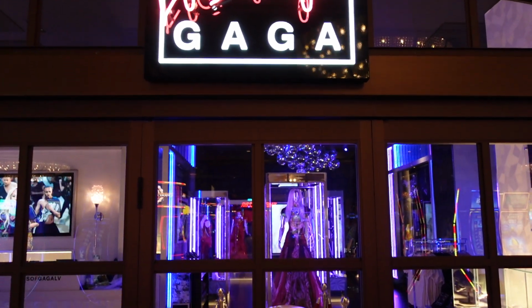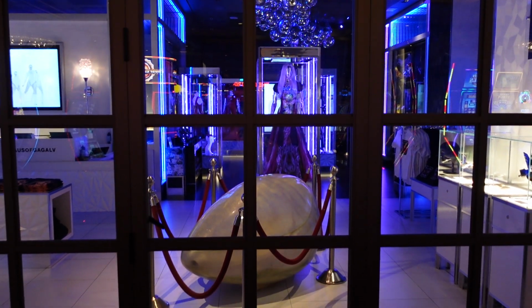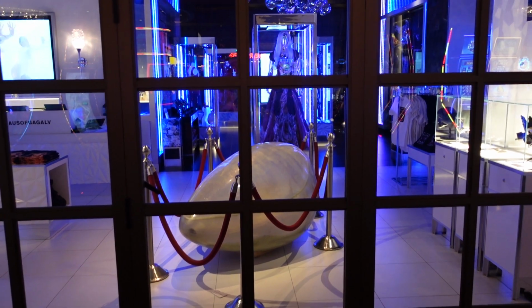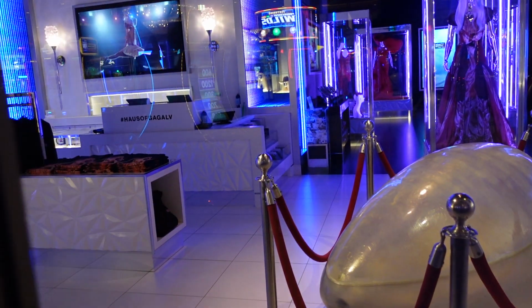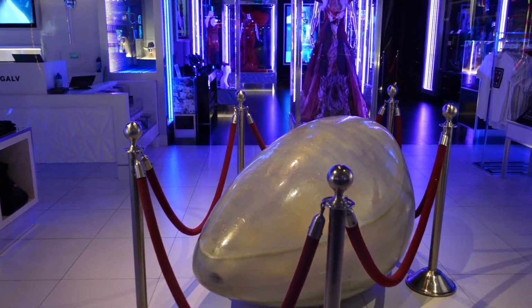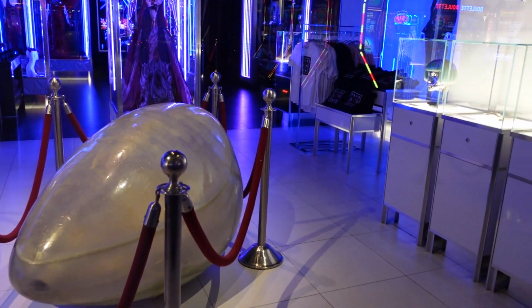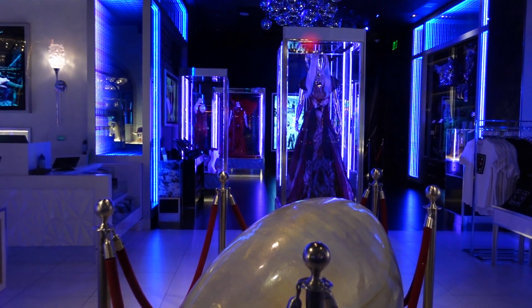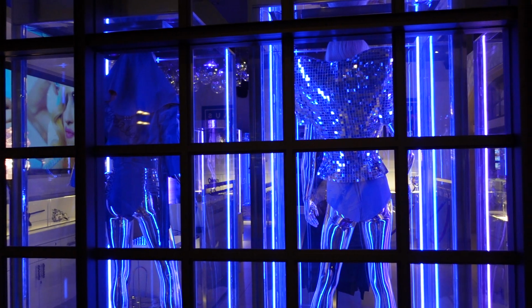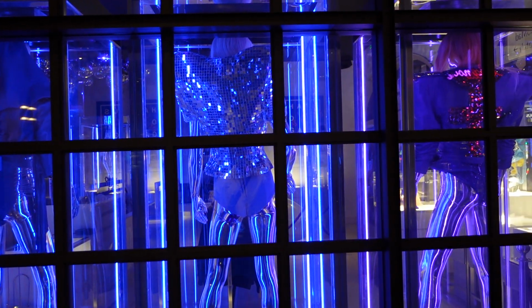Every time I come to the Park MGM, this House of Gaga is closed, and today is no exception. It says the House of Gaga Las Vegas is an ever-changing experience featuring Lady Gaga's most iconic fashion pieces. Like I said, I can only window shop because it's always closed, but it does look like they change these pieces quite often, though some of this stuff looks like it's been around for a few years now.